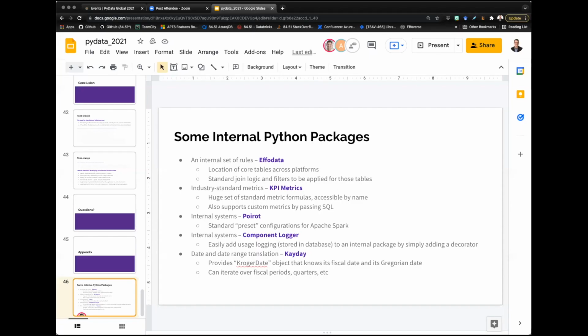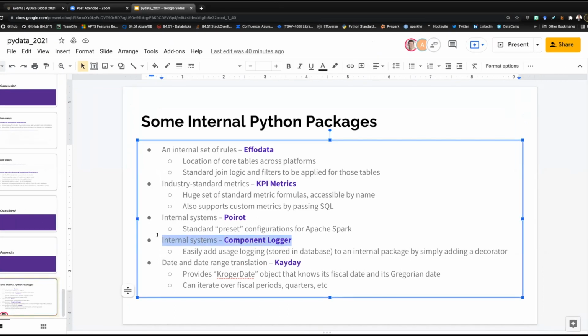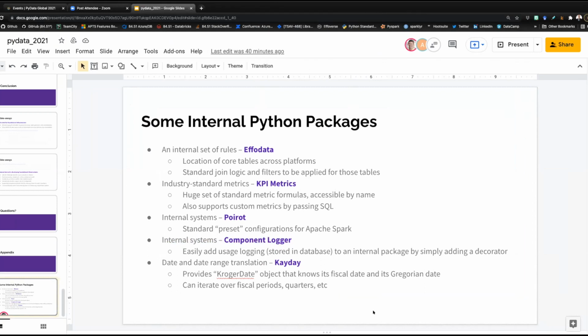So we have a package which we call component logger, but all it does is expose a Python decorator. There's really almost nothing else users will ever see of the package, but adding the decorator to functions and classes in another internal tool will automatically do logging for them.